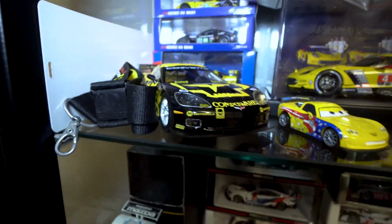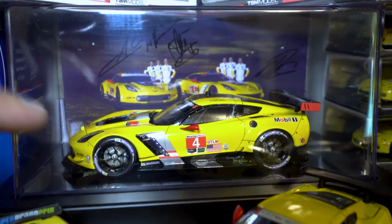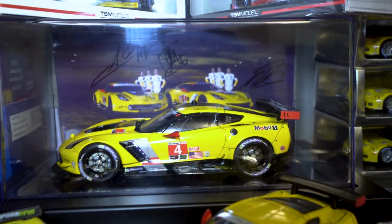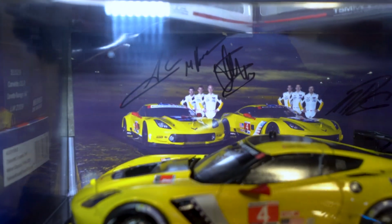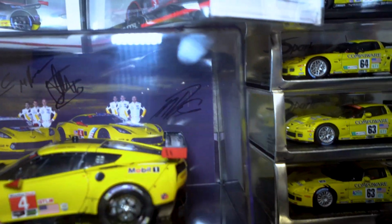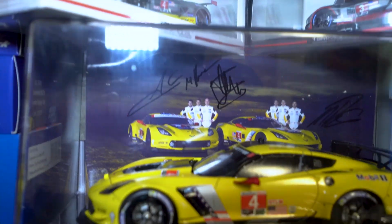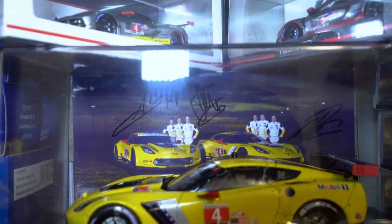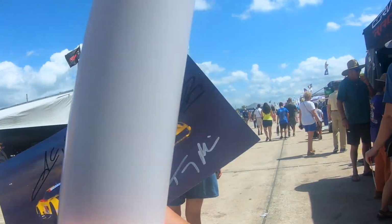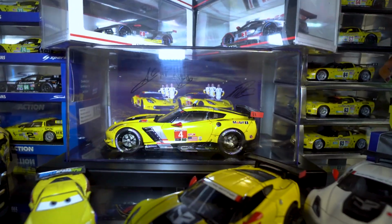Yeah, another C6R. And then this right here, if you haven't seen my build video, is the C7R that I built from Revell. It's a plastic model kit, and as you can see in the back, I have signatures of the drivers of the C7R. I got all of them. Some of them are hidden behind the car, like on the bottom. I got these signatures back in 2019 when I went to the Super Sebring event. I printed out a photo of the team and had them sign this card so I can put it in this display case with this model that I built.